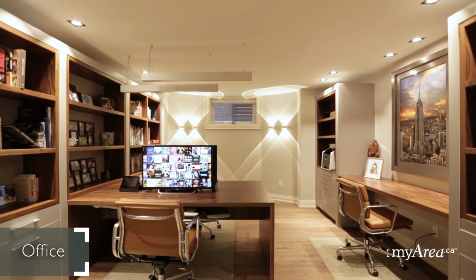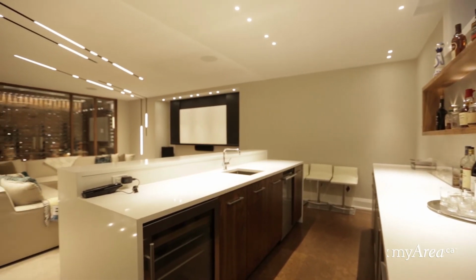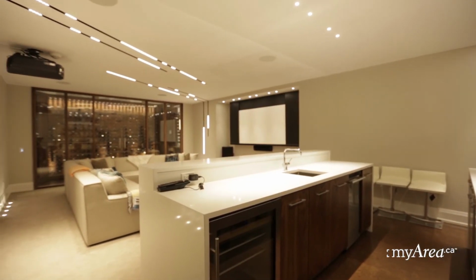We also find a separate office or homework room downstairs, along with an ensuite, high-tech laundry and utility rooms, and two spacious storage rooms. What an exceptional home!